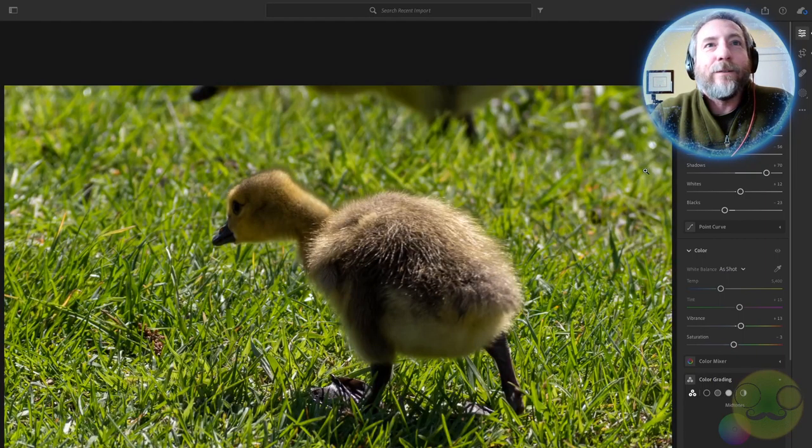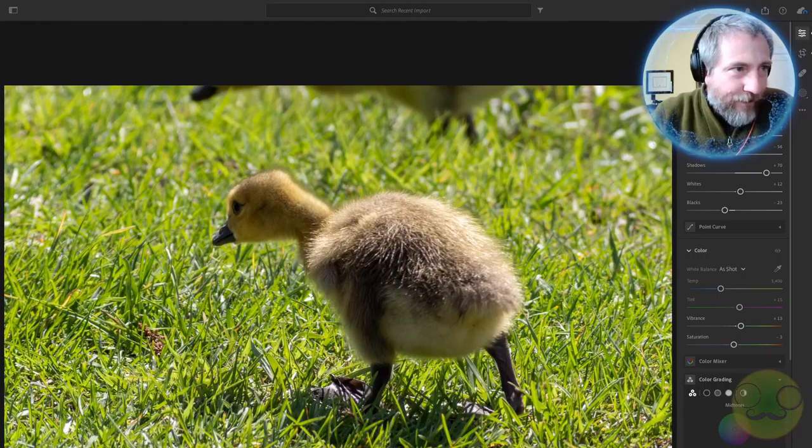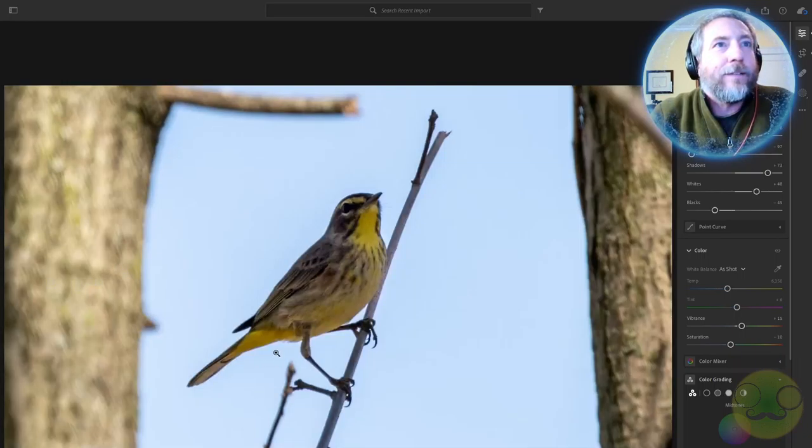Here's another little goose. Again, you can see its little webbed feet are now visible in this one a little bit better. Not quite as much of the view of the face. And I think that one's a little out of focus, so I don't really like that one as much. So we'll skip editing that. This is a palm warbler that I saw.